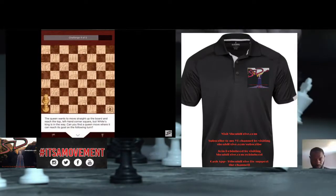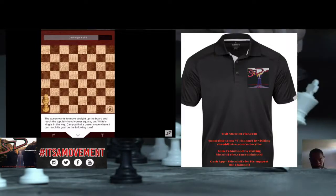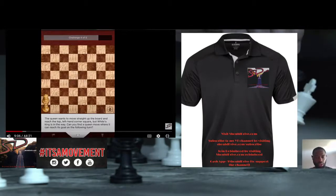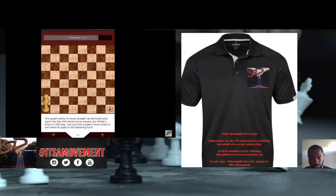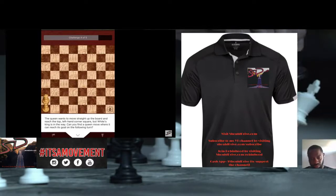All right. Now it says the queen wants to move straight up the board and reach the top left corner square, but white is in the way. Can you find a queen move where it can reach? This one is a little tricky for individuals, but if you could nail this one, then you kind of understand the concept of the movement of the queen. Go on the following turn. So it says one more time, I gotta read it again, and it's okay to read it again. It says the queen wants to move straight up the board and reach the top left corner.